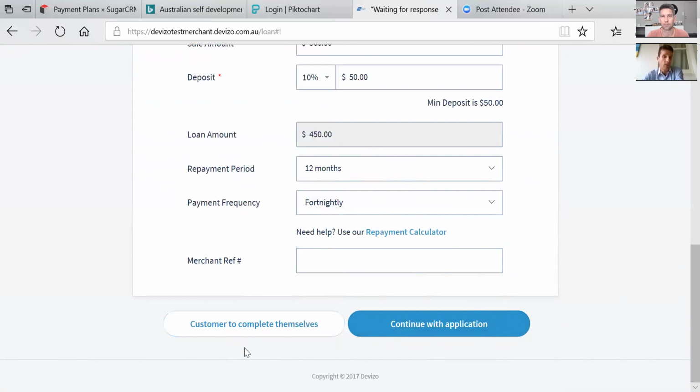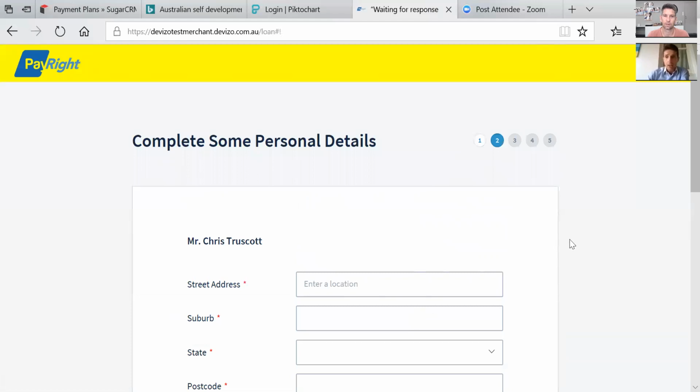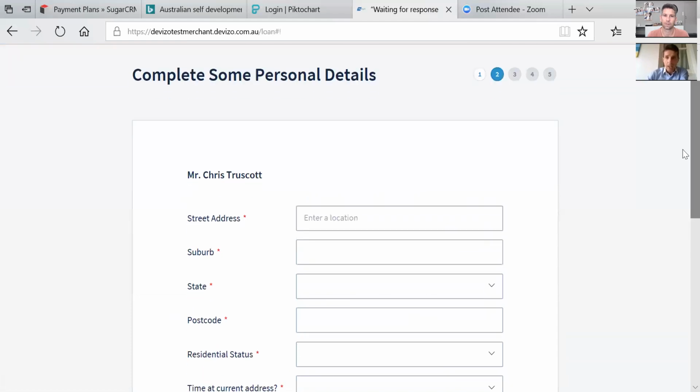If they're happy to have a coffee and sit there and do it themselves, you can just click that one, or you can hand over your iPad. However the scenario is, the options are there, and we'll click continue with the application now. It basically looks exactly the same as if they open the link on their phone and they'll see the same thing. So now you'll see up here a couple of steps. They're basically 2 and 3 of the main steps of data entry.